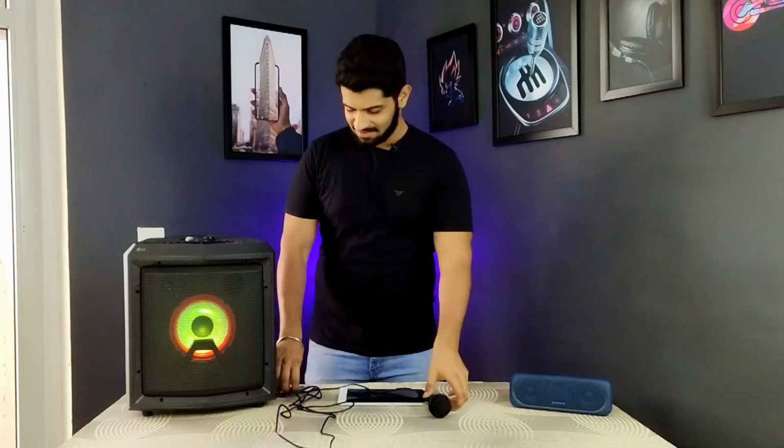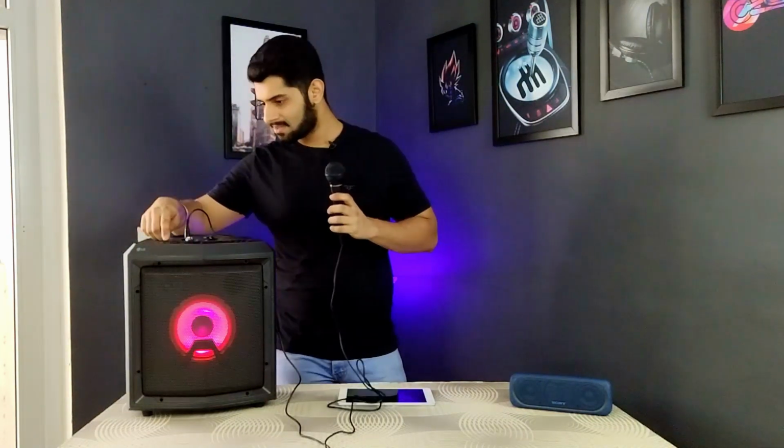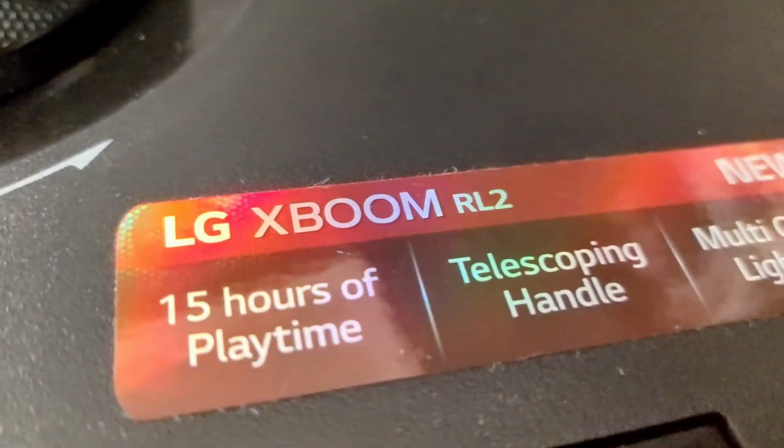LG is pretty proud about the fact that this is also a dedicated karaoke speaker. In fact, it also comes with a mic. So check this out. And this is how your voice sounds when the mic is plugged in. In fact, you can also modulate your voice. Hello, hello. I really don't know how much of this feature you're going to use every day, but it's still there if you like it.